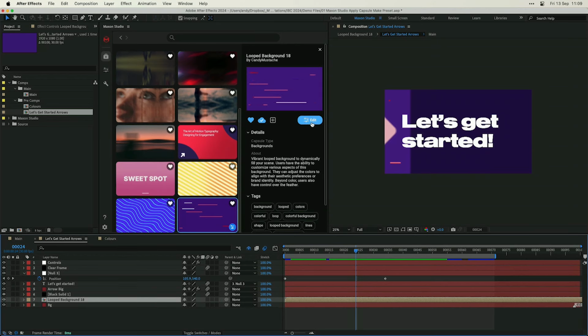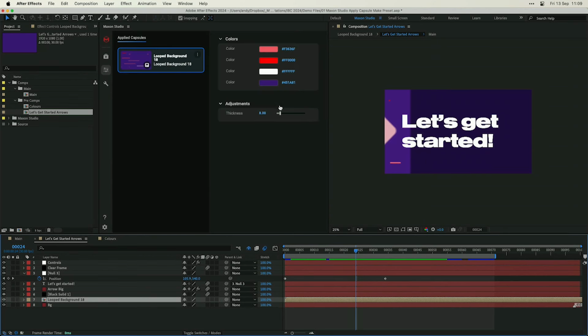I can come in and just click on Edit, and I get this really handy, user-friendly panel, which is organized into groups that make sense to me. So the adjustment of thickness, this is for the thickness of the lines. So I don't want them to be that thick, but maybe I'll just put in 12. And then what I'm going to do is adjust the colors.